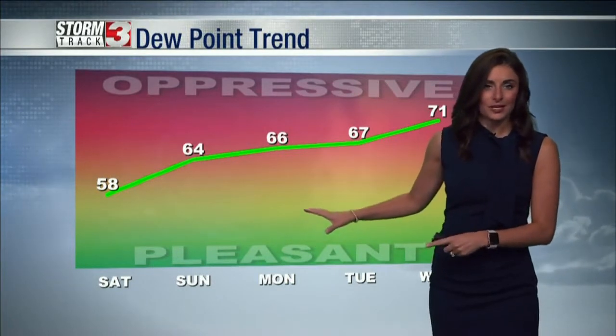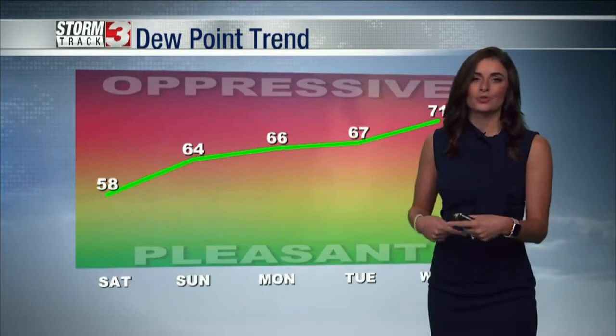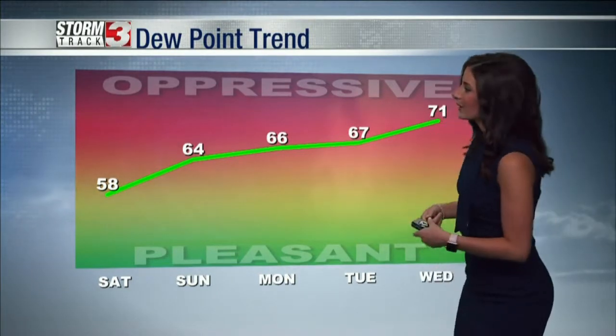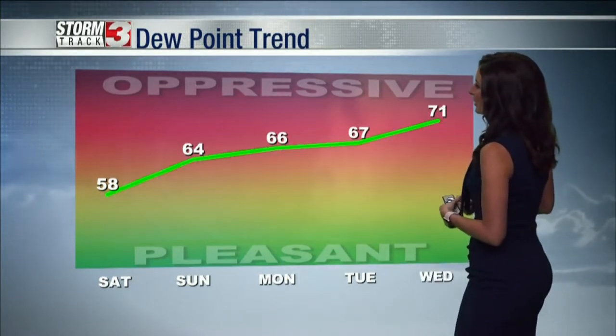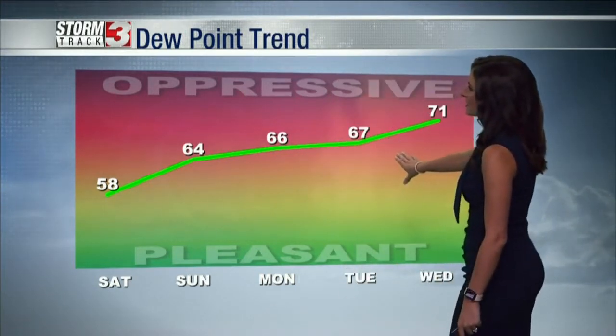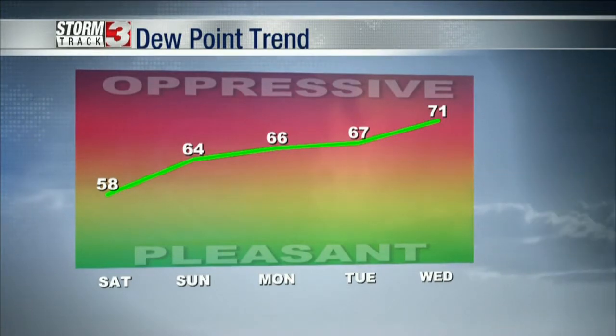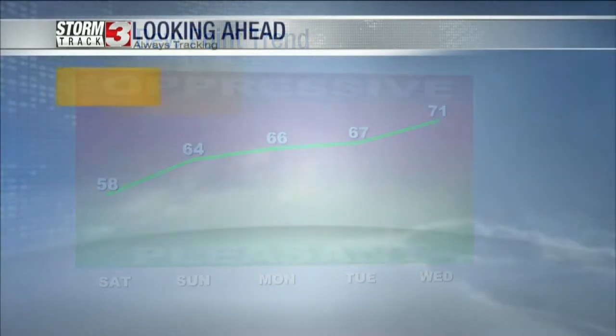As I mentioned, though, temperatures are going to start to heat up as we get later into the weekend, and those dew points are going to start to increase as well. So that humidity is eventually going to be coming back. By Sunday, dew points back up into the 60s. We are in the upper 60s by Tuesday, and then by midweek, dew points come back up into the 70s.